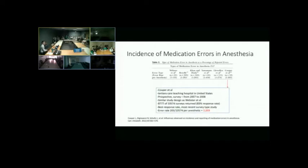And this is probably the best study out of all 5 of them. This was done at a tertiary care teaching hospital in the United States. It's funny when they do these medication error studies, they don't actually list the hospital that it was done at. I'm not sure why. But it was done at a major teaching hospital in the States. Similar to the other prospective studies, in a survey style, done over the course of a year. They had an 83% response rate, which is very good, and they found an error rate of around 1 in 200.